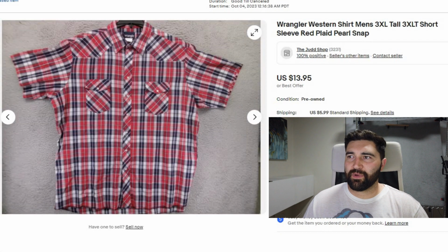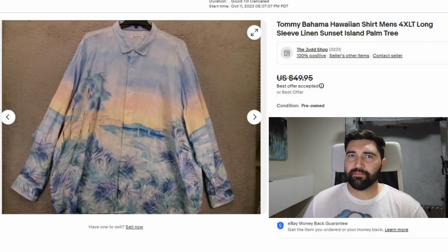So number 7 was a Wrangler Western shirt in a men's 3XL tall, a very good size for Wrangler shirts. It sold in 10 days for a best offer of $10 plus shipping. It did have a little mark on the front of it, and it was one of the cheaper, just lightweight, regular plaid ones, not one of the ones that sell for good money.